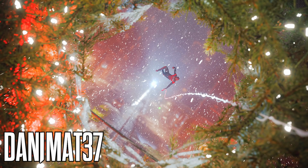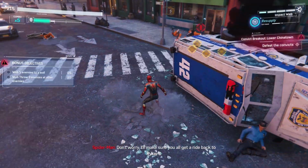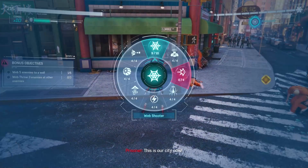We get a nice perspective of his web line going through the wreath. It is a beautiful shot. Very, very jolly, very holiday-like. And you know me, total Christmas bitch. I love anything involving Christmas and, you know, Christmas trees and wreaths and everything like that. But this shot in particular is gorgeous.